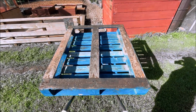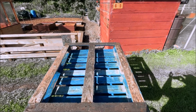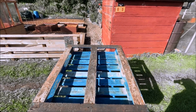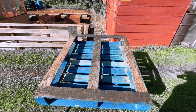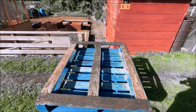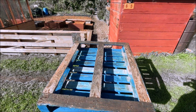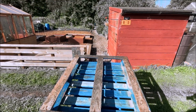Well, that sucks. It's just not wide enough, the entrance there. I mean, it's the correct width for the path. Bloody pallets. It's too big. I have to just put it on its side and then drag it down to them.